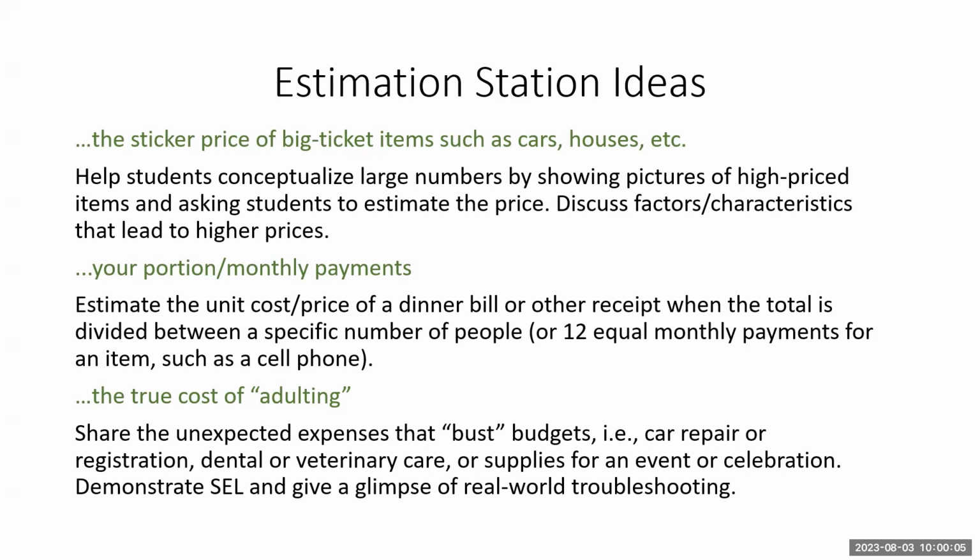So this is a great cell connection. It's a great number talk, and giving a glimpse of the real world troubleshooting and decision making that our students would benefit from.